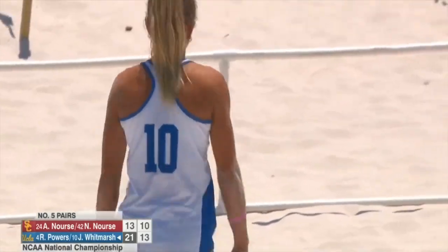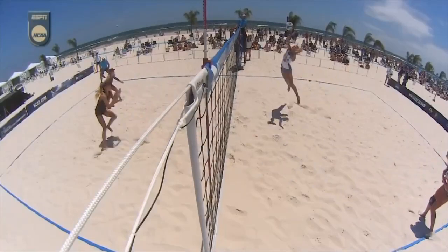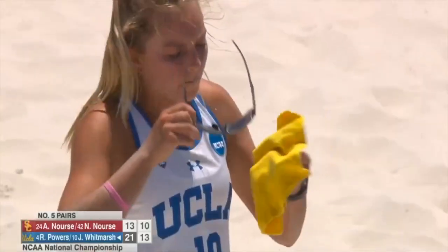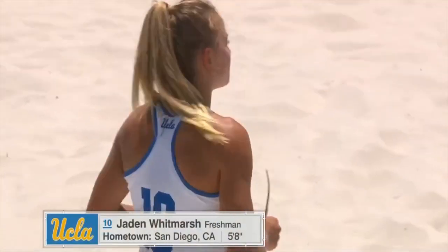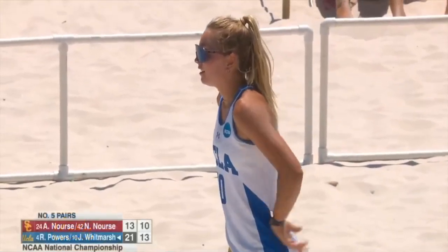I like the adjustment by USC. They ran a quick little back set. That's the right idea, but you can't hit it right at Jaden Whitmarsh. She is going to dig that ball and then give you something special back. That's something Stein Metzger asked her to do. Be the most creative offensive player out there, and you see the topspin on that little drop shot. I feel like every time we watch her, we see something new out of her bag of tricks.